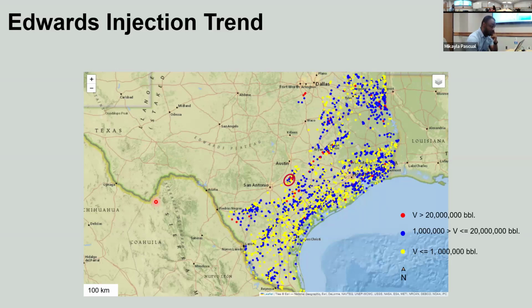What I have here is what I call the Edwards injection trend, and as you saw earlier, the lower Cretaceous was a bit of a surprise to us. You didn't really expect such a large volume to be going to the lower Cretaceous, and many companies putting out CCS projects, carbon capture and storage projects, are focusing more on the known formations of Oligocene and Miocene. So it was important for me to look into the lower Cretaceous to understand what is actually going on there. So that was my first stop.